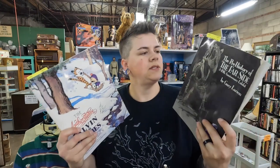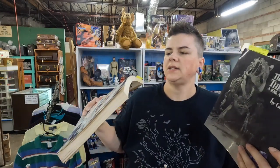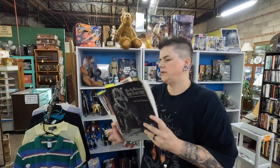What else? Two Farside and Calvin and Hobbes. We do really well with these. These are not in the greatest condition, but that's why I priced them a little lower at $7 a piece, so they should do just fine.